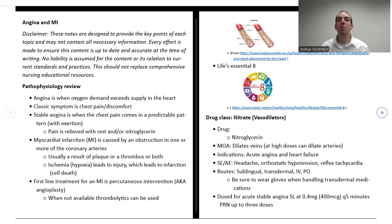The first line treatment for a patient that is having an MI is percutaneous intervention, also known as angioplasty. Angioplasty is where we say the patient's going to the cath lab, or if you've heard the expression, I had 2 stents placed or 4 stents placed, all of that is talking about angioplasty. So let's talk about that for just a second. What is angioplasty? This is outside of pharmacology, but I'll go there anyways.